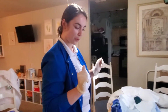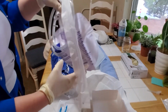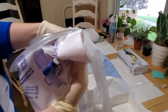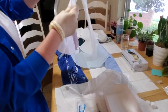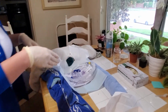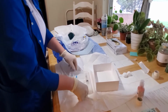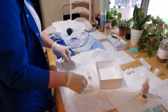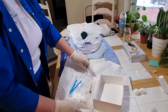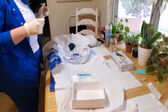Alrighty. So now I'm going to be opening this. So the catheter, I'm verifying that it is closed, which it is. It has a closed system. And I will be placing that here. I'm actually just going to need to move this to be a little closer. Actually, it'll be fine. Okay. No, it won't be fine. There we go.